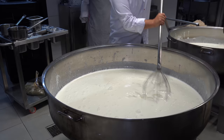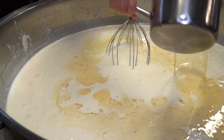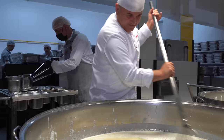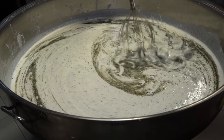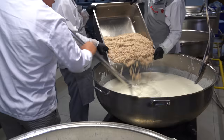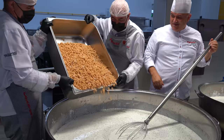Wow. Oh, wow. Baharat. And this is a dish that we never tried before. Yogurt soup. Oh, wow. Oh, mamma mia. Those little balls made with flour. Chickpeas. Oh, yes. Boom. It's incredible.